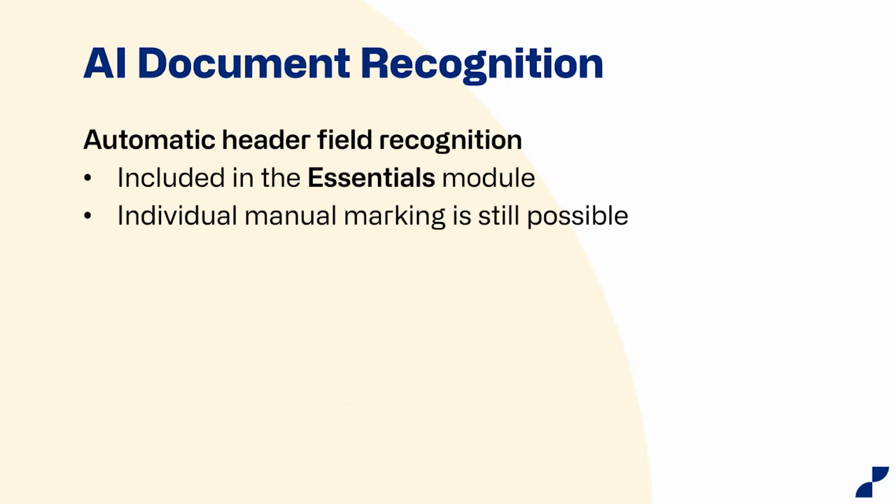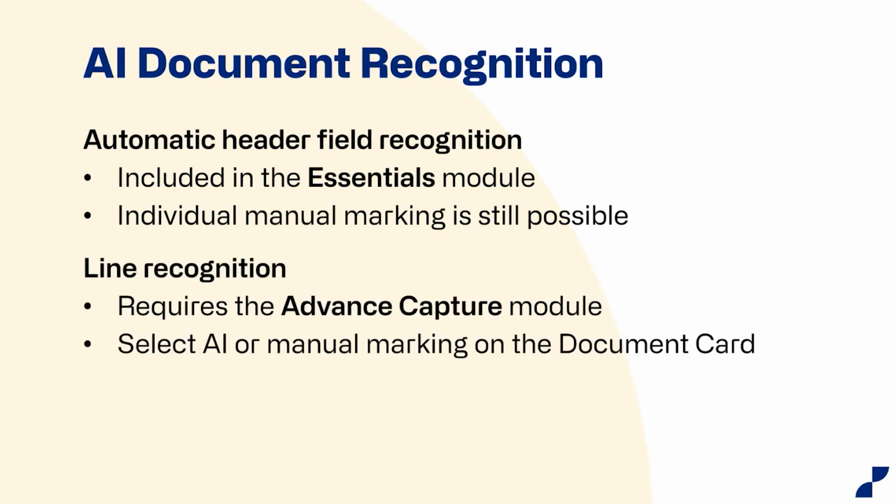And what does it include and how do I get it? Well, if you're in online, you just need the essential module to automatically recognize the header fields. If you want to, you can still go around and mark the same way as we have known for decades, but automatic recognition is preferred, I suppose. When it comes to line recognition in the online environment, you would need the advanced capture module and simply select, I want AI to do this, or as we know from previously, the manual marking is still possible.